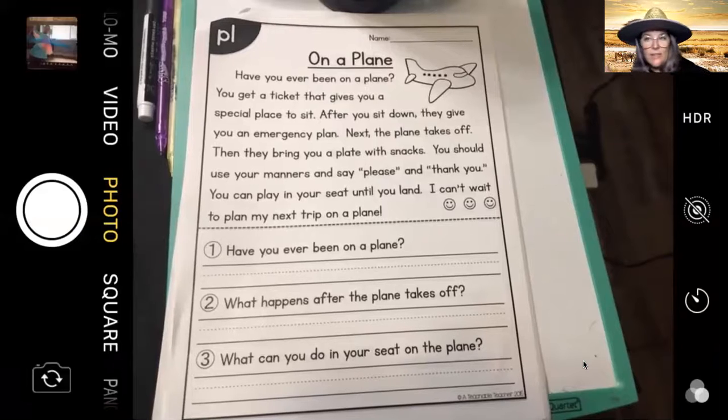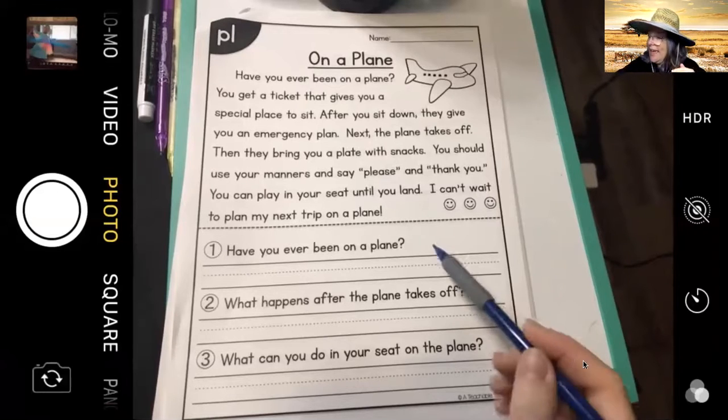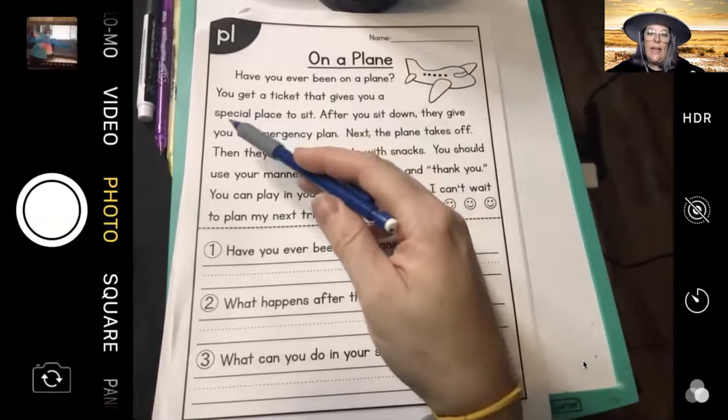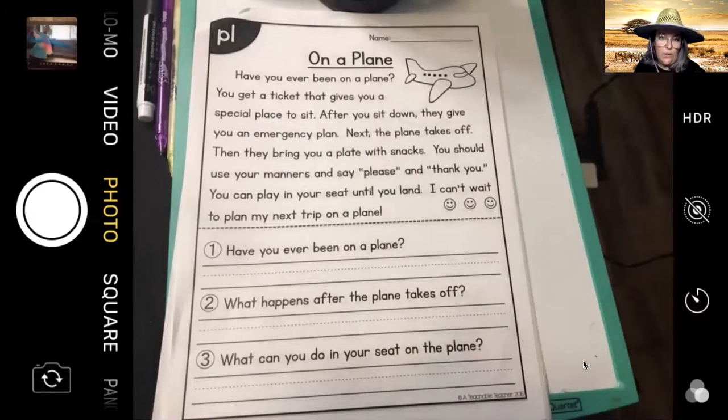We number the lines of our passage for two reasons. One, so that we can say what line we found our answers. And two, when we go back and check our answers, we can just go back to that line and find it a little bit easier. That is really helpful, especially when you get older. So we're going to start practicing that now.